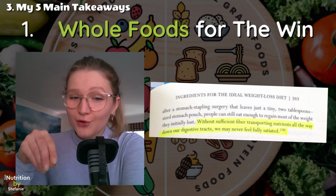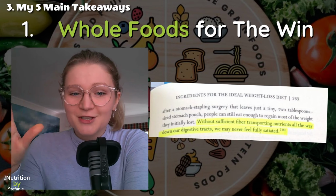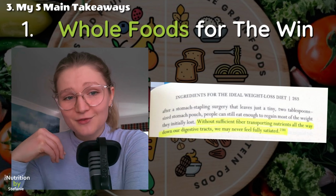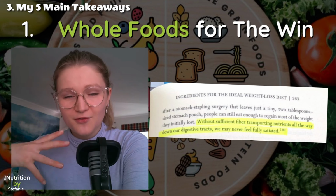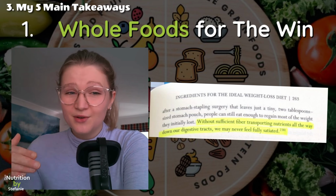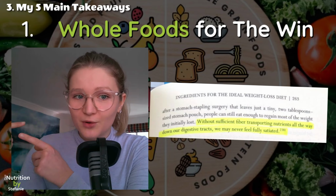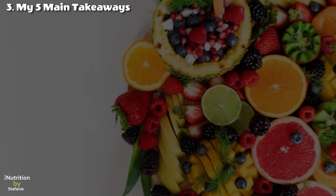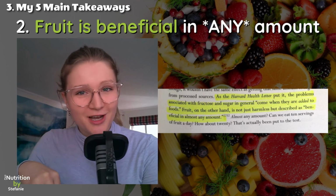Main takeaway number 1 is whole foods for the win when it comes to satiety and feeling full. Because without sufficient fiber transporting nutrients all the way down our digestive tract, we may never feel fully satisfied. Which is important when it comes to sustainable weight loss, because if we don't feel fully satisfied, we tend to eat more, and hence we go back into that hamster wheel of eating more than we truly need and gaining weight because of that.